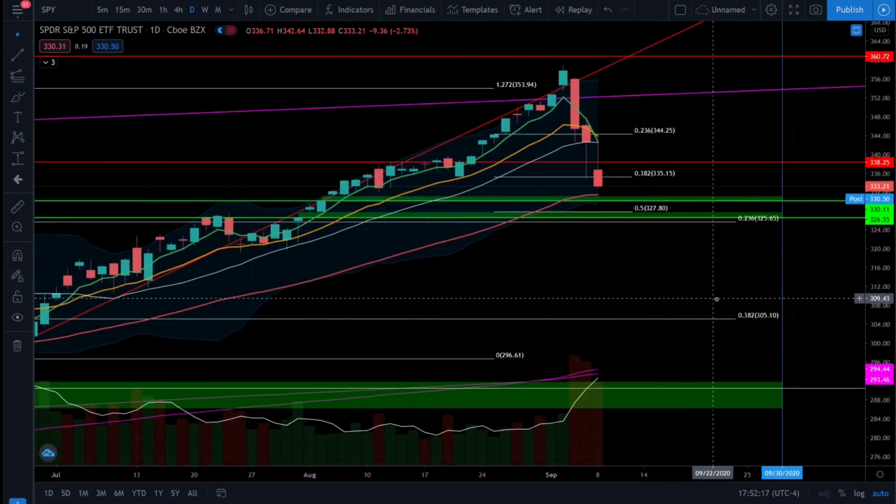So remember, this isn't the end of the world. We're going to see a bounce after this correction, but we really need to wait and watch that price action, and we need to watch those trends.